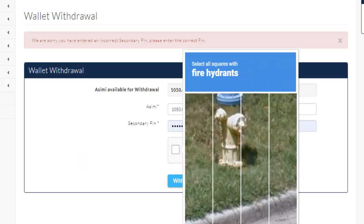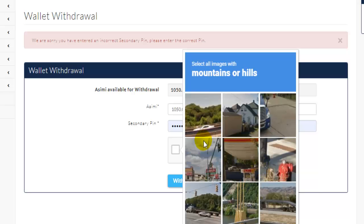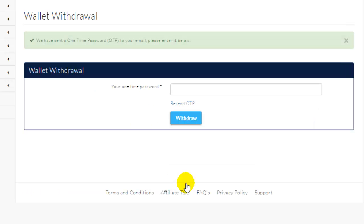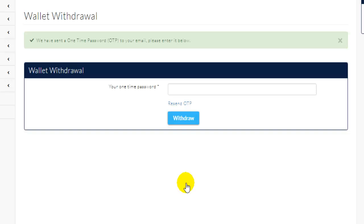Okay, I'm not gonna type it out because I actually don't know what the secondary pin is. I just got it saved in my account, so yeah, I never really remember my password. So okay, for the last time I'm gonna click the withdraw button. I'm not expecting any errors this time. Okay, there we go. They've sent a one-time pin to my email.